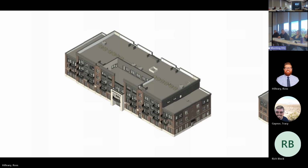I mean, it is a significant outdoor patio, overlooking what's happening down in the plaza courtyard and including to the west to the trail.